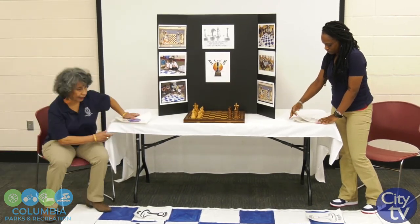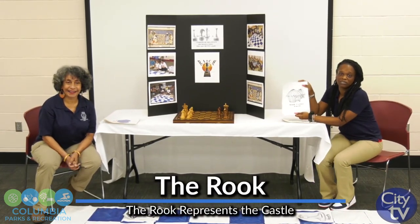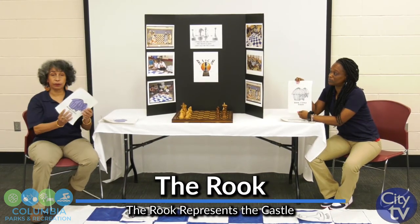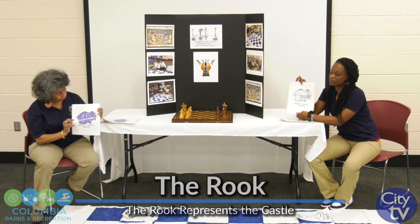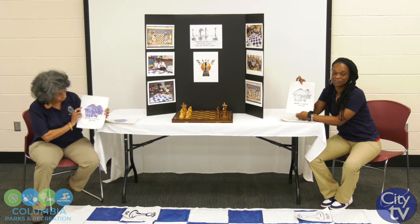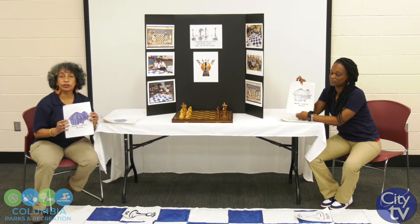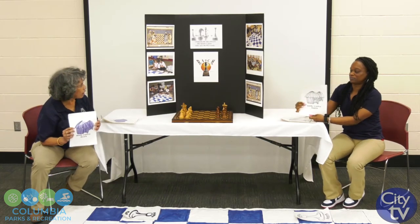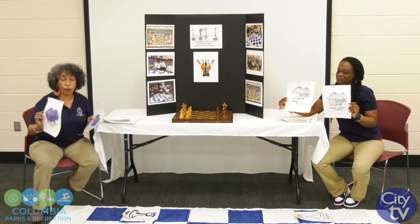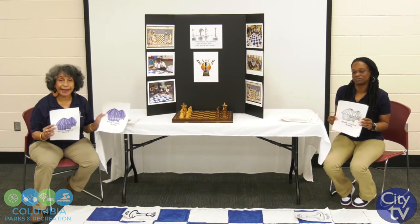Okay, are we ready? The next piece we have is the rook. The rook represents the castle of the board. And I'd like to include with the rook a picture of huts or community. We're looking at some cultural artifacts here. So the rook is our community, which is very important. And how many rooks are there? We have 2. So they're going to end up on the corners of the board. The rook, or the other term, is the castle.